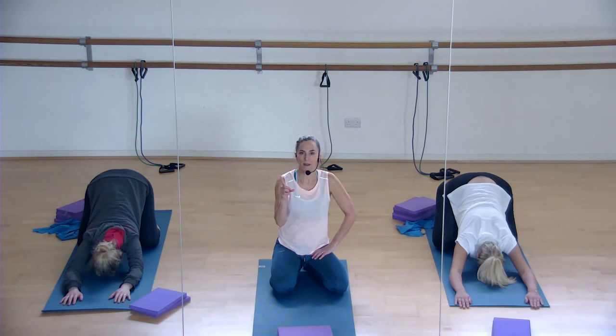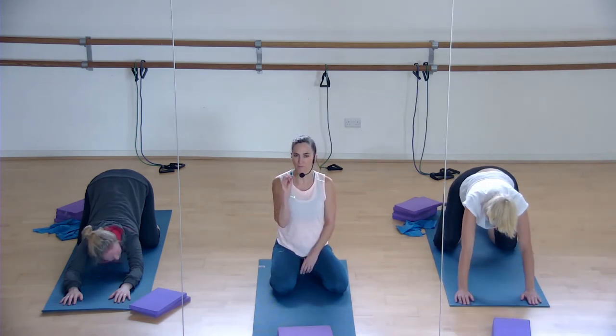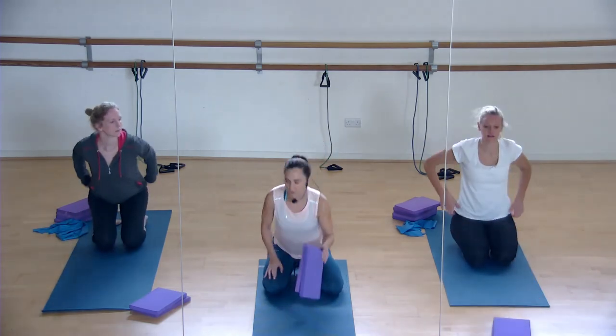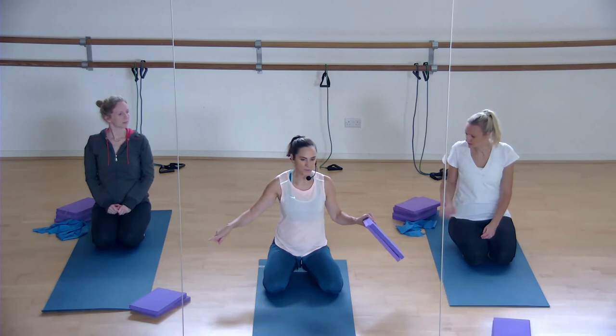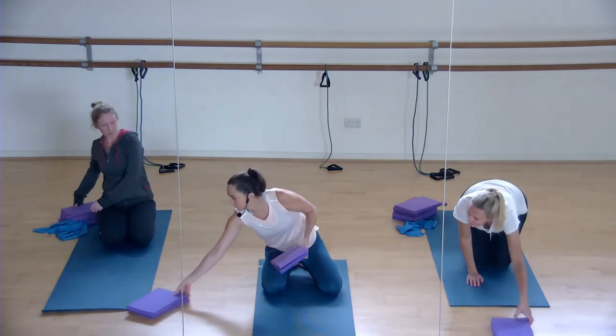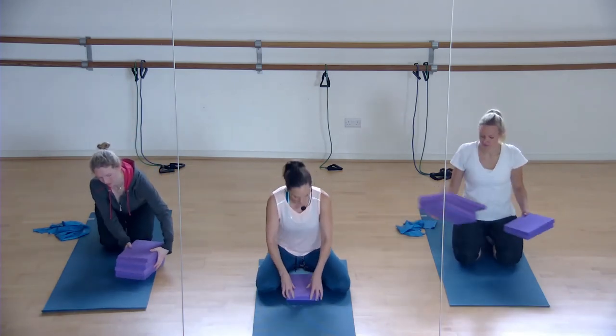So we've now come to the end of this session. I did want to go through the pelvic floor very quickly, just one more time. So we'll just do that now. And I've got the guys to have piles of blocks, and I want you to pile them up now. And I'm not going to do it, but I want you guys to straddle your blocks.